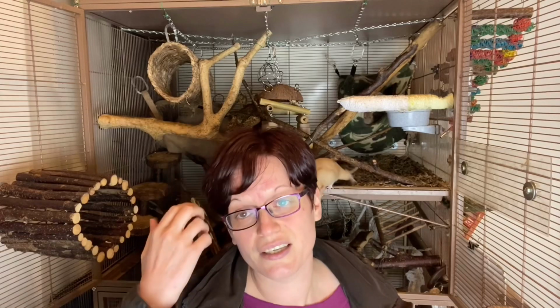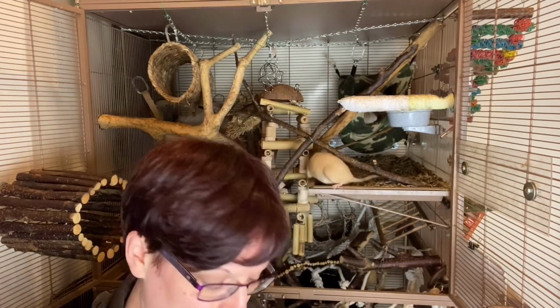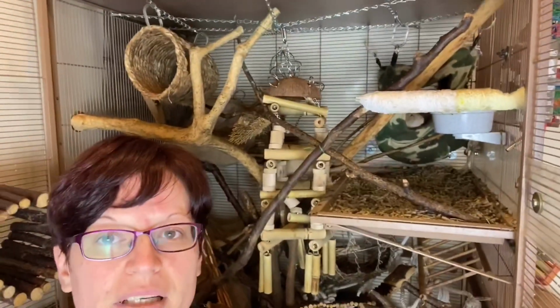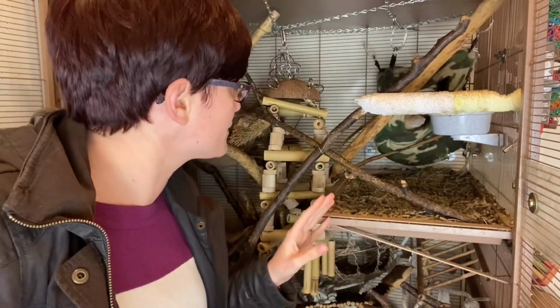So what can we do to try and get more out of this for the rats? What can we do to enhance that natural behaviour? So first thing to consider is options. What we want to do is provide them plenty of different choices for sleeping in. So we're going to have a bit of a look at my cage here. Let's zoom in a bit. So first thing to note here is we have quite a few different choices for sleeping here.